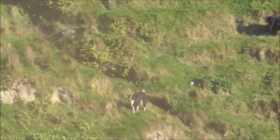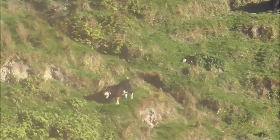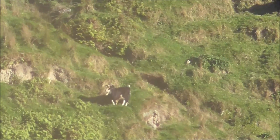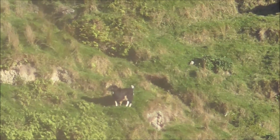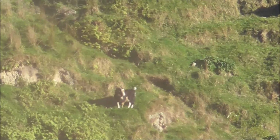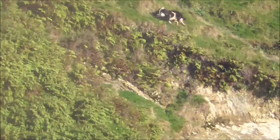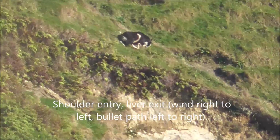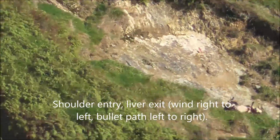Wind's dropped right down now, Steph. Here he goes. There. Slow on the trigger. Slow. Slow. That's it. He's down and dead. He's dead. Beautiful shooting. Beautiful shot.